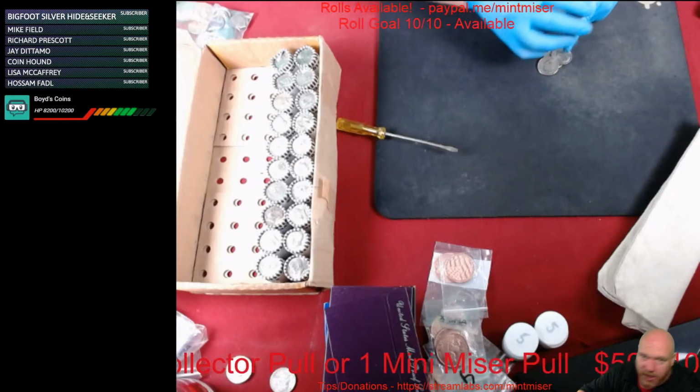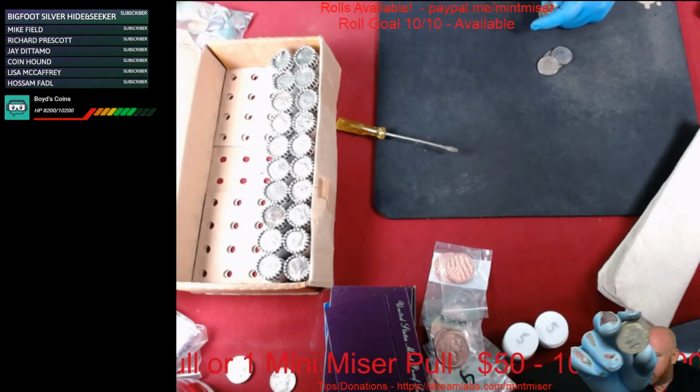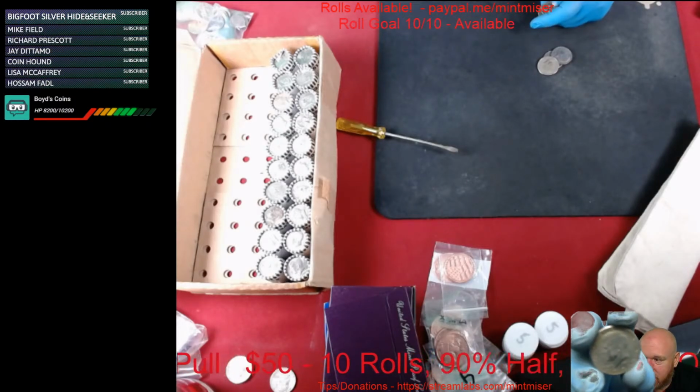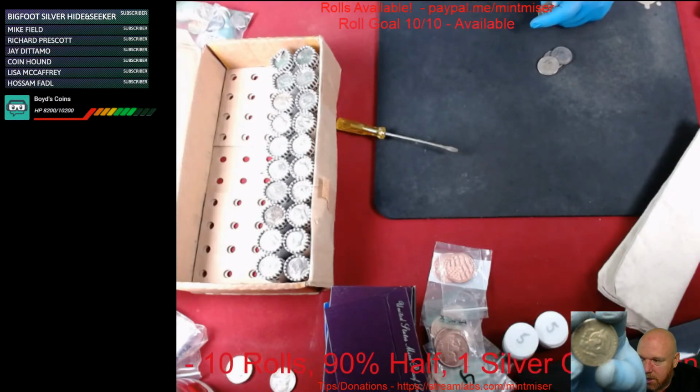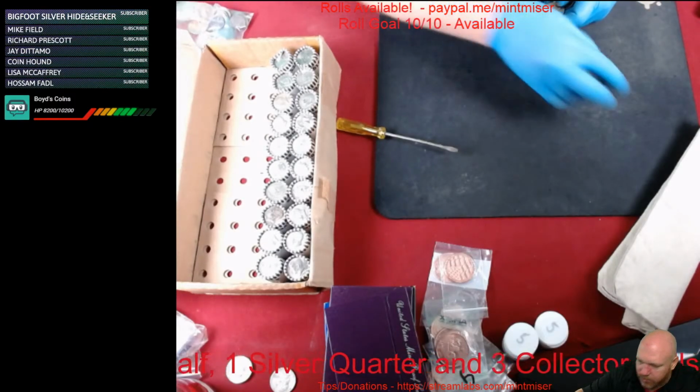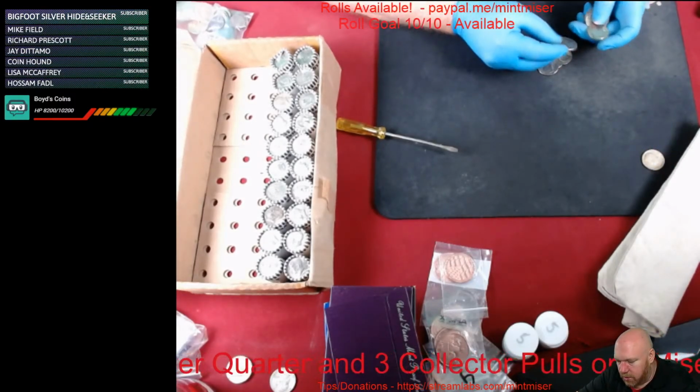This one here's got a little bit of toning. The front, the back, the reverse looks better. I don't know how good you guys are going to be able to see that on this camera. I fixed the resolution on the camera. You're not going to be able to see it too well on there, but that's one I'm probably going to hang on to.